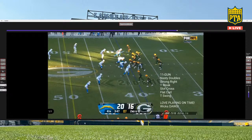Fourth quarter, 3:47 left. You've got a 2nd and 10 play. The play call is 11 gun, nasty doubles, strong right T weak, slot cross, flat curl T swing. And once again, in all caps, I put love playing on time, and Wicks is a dog.